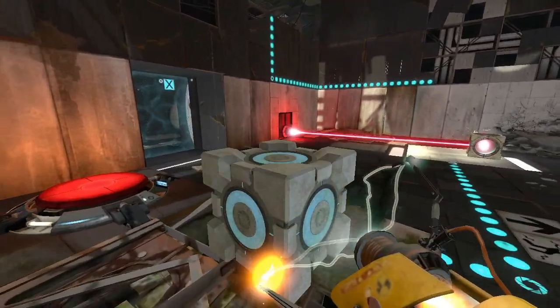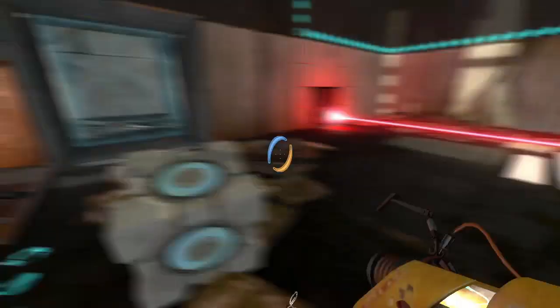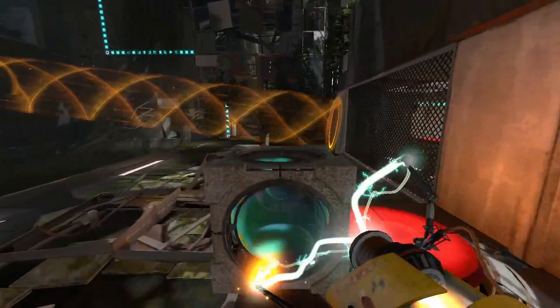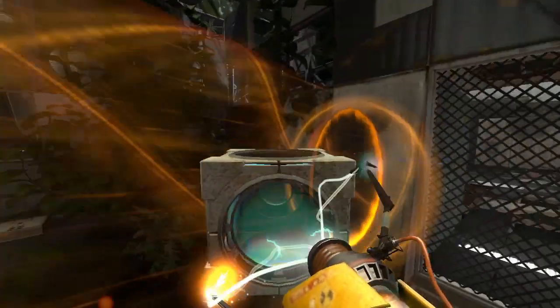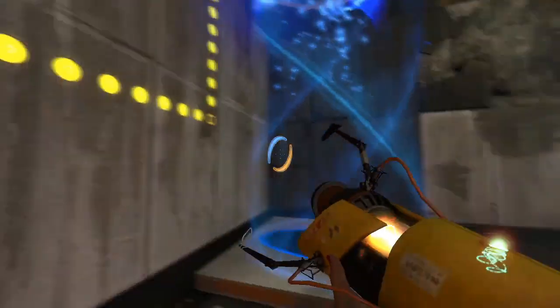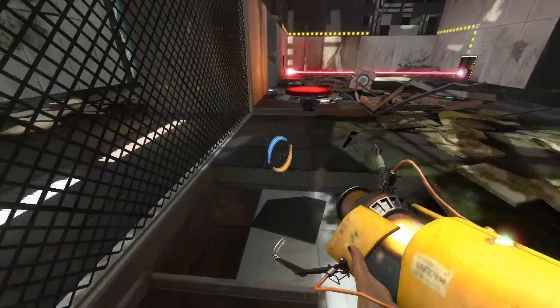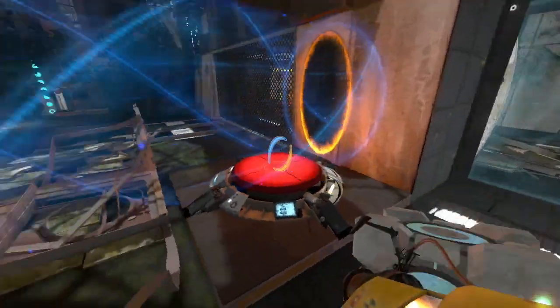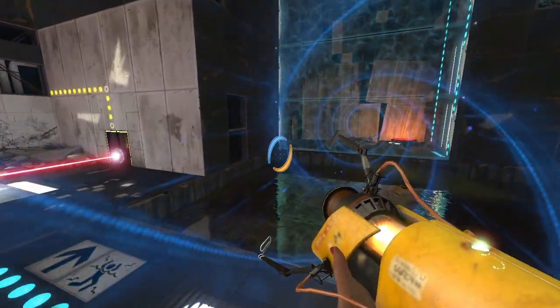Take this, okay. I'm going to leave this here. I'm going to take this other cube, though, with me. So I can put this onto the button. Like that. Go back through here. Okay, orange portal. Which we're gonna just leave there for the moment. Go back across here.